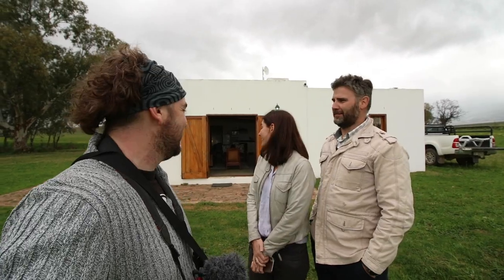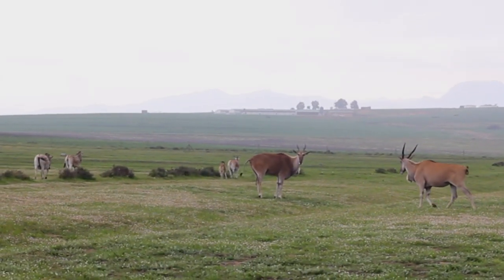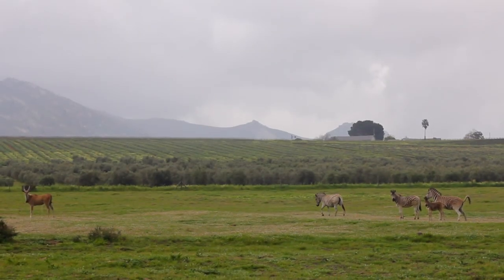What makes this one, or these ones here, particularly special? Well, they're situated in the game reserve. There's some eland on that side and some wildebeest on that side. Especially late afternoons when you sit outside, usually the eland and the wildebeest will walk right past the cottages, and sometimes they'll drink out of the pools, so you get a chance to be in nature and you're getting the best of both mountains as well.